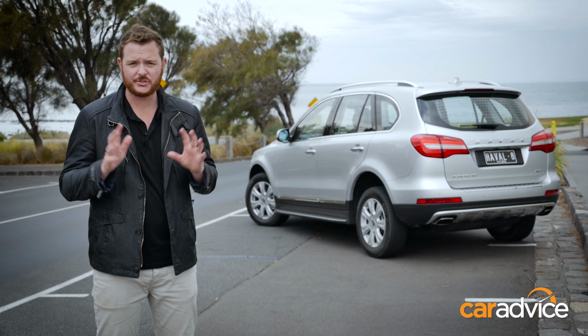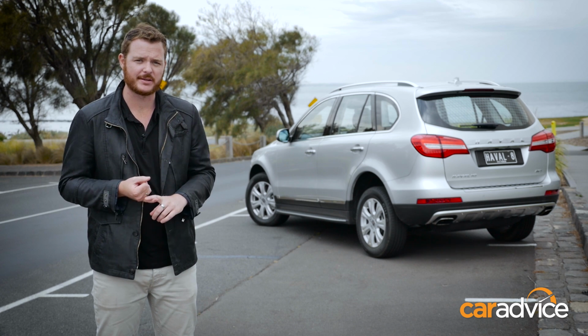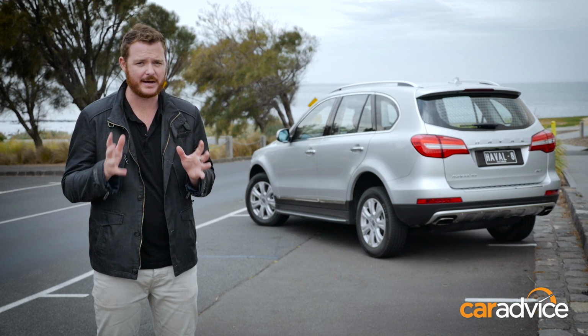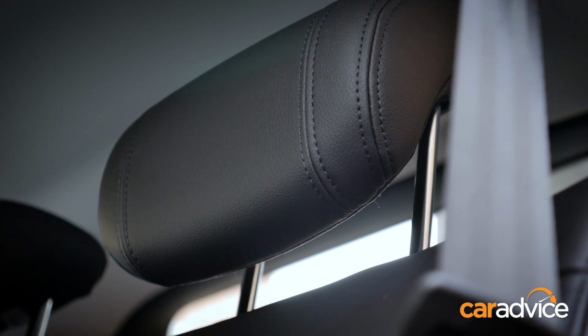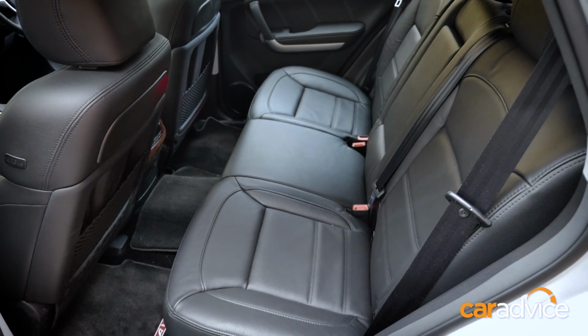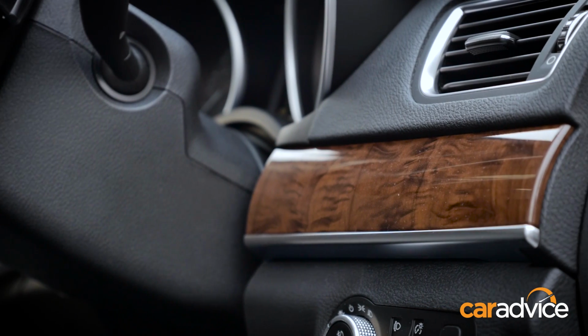And so the Haval H8 really comes down to price, because you can get an SUV from a more established brand whose name you know and trust with a proven resale value for about the same money. That being said, there's plenty of positives here as well. The H8 is enormous in the back, the cabin is really nicely resolved, and there's plenty of equipment inside as well.